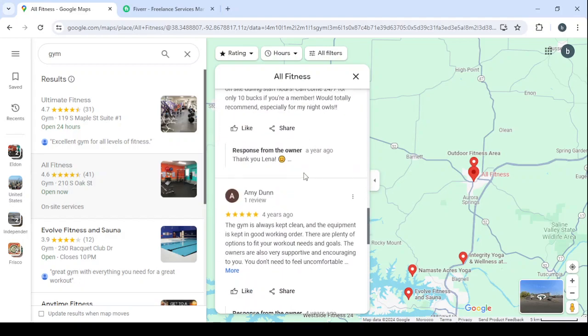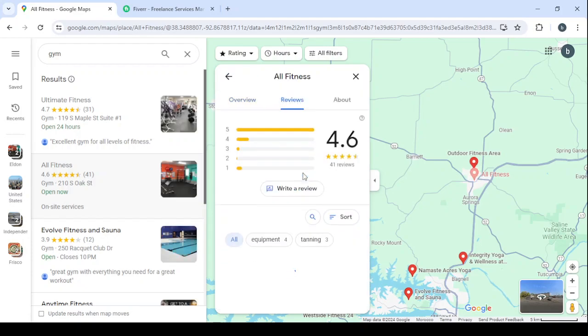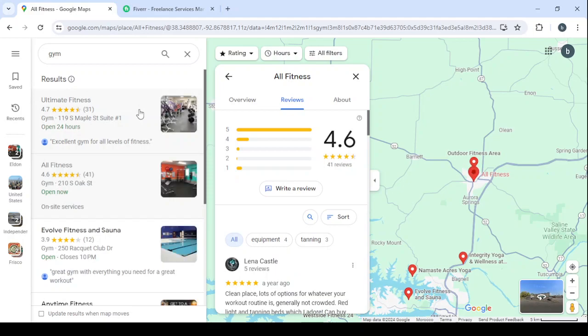Let's see if we can find some bad reviews. So this one, Ultimate Fitness Business, we can give them two services. That means we will get paid more than $200 for the website and for removing the bad reviews. And also you can offer them the service of ranking them in the Google Maps.